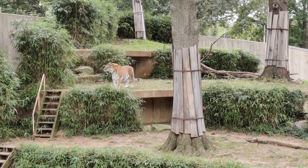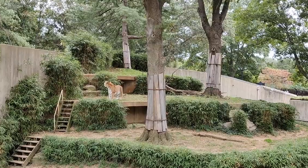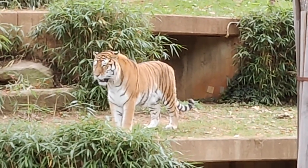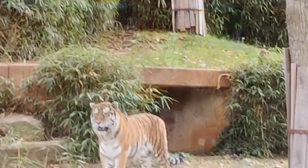This is a tiger. Let me tell you some fun facts about tigers. Tigers are the largest among the wild cats, and a tiger punch may even kill you. A tiger can live about 25 years.